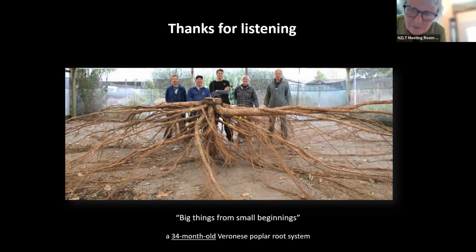So what are the best plants for erosion control, Chris, in your opinion? As a scientist, one would say it depends. It depends on what you're trying to control. There are different types of erosion processes: surface erosion, gully erosion, earth flow erosion, landslide erosion, or shallow landslide erosion.